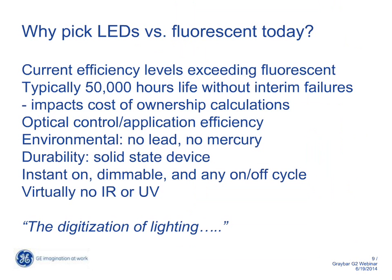So why would you pick LEDs versus fluorescent today? Actually, you look at efficiency today of LEDs, they're better than fluorescent. And a year ago I wouldn't have said that, but now we're seeing products that are actually more efficient than the incumbent fluorescent technology. 50,000 hours life is pretty common without interim failures. So meaning you don't expect LEDs to die. It's not like the catastrophic failures where you've got a fluorescent tube that just doesn't work.